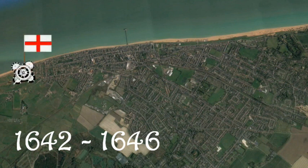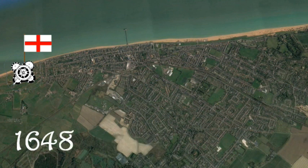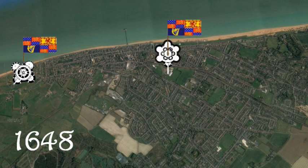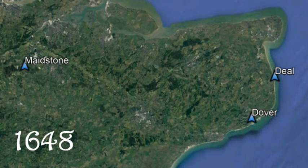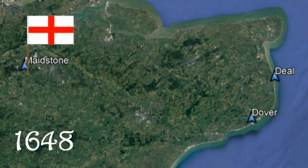In 1642, during the First English Civil War, Sandown Castle was taken and held by parliamentary forces. When the Second Civil War broke out in 1648, Sandown Castle was declared for the King, followed shortly afterwards by the garrisons at Deal and Walmer. Following the parliamentarian victory at the Battle of Maidstone at the start of June, Colonel Nathaniel Rich and his forces were sent to capture the Downs castles.